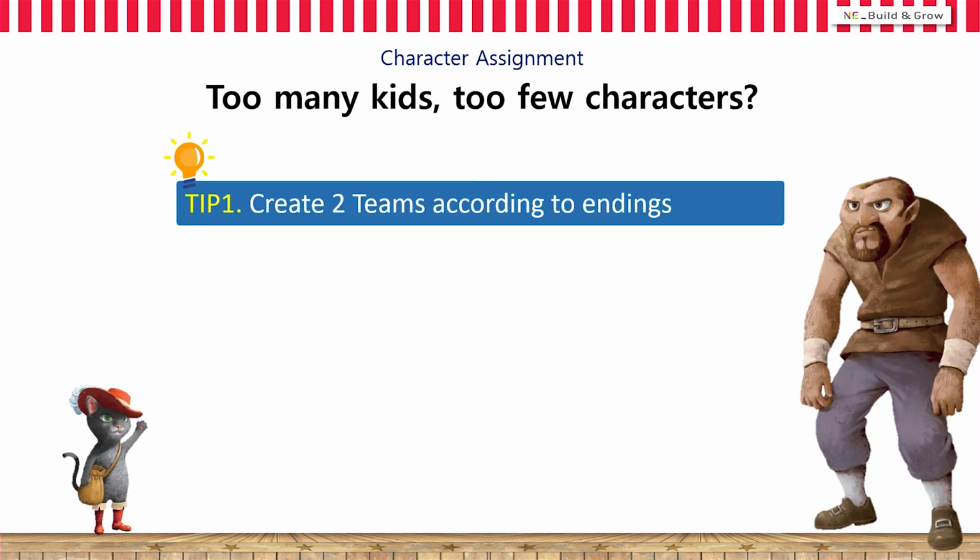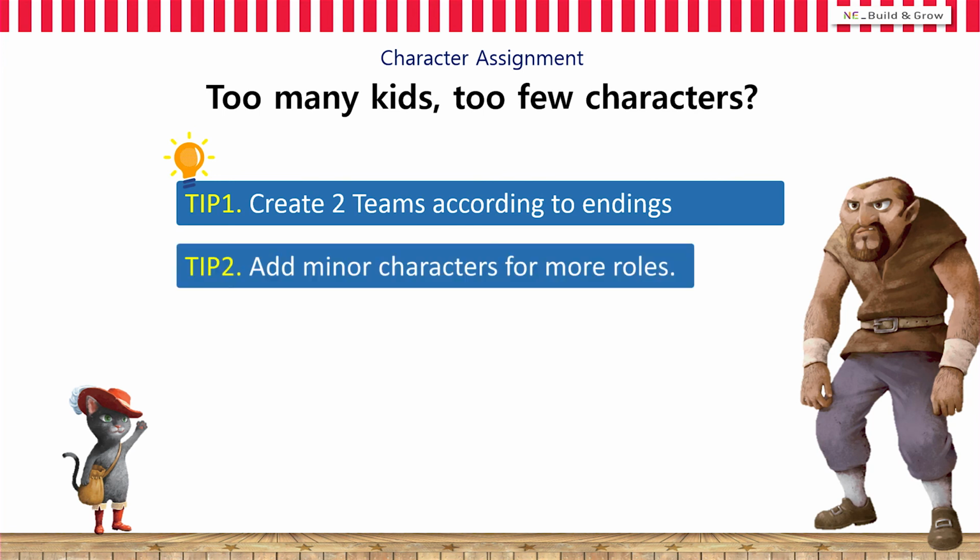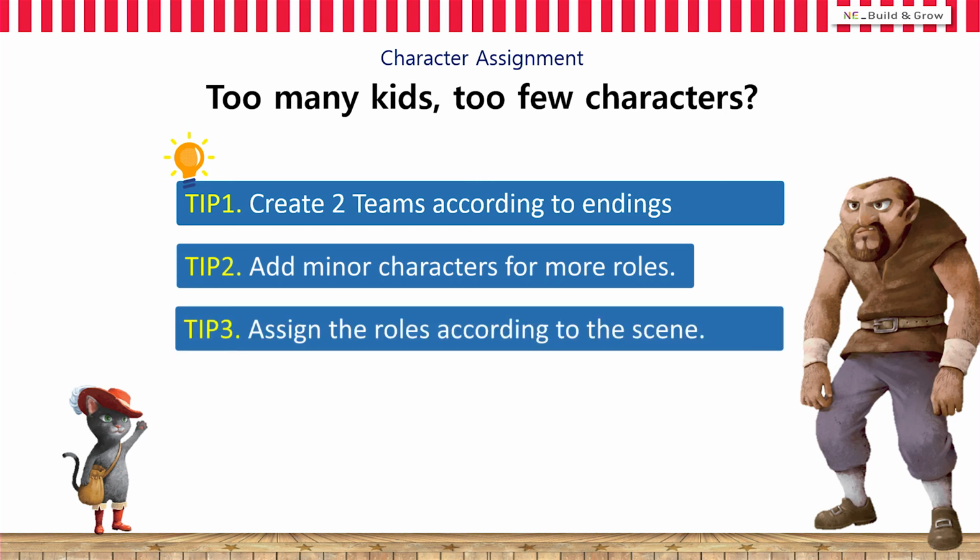Tip number 1. Divide the class into 2 teams according to the endings. Tip number 2. Create additional minor characters to give students more roles to play. Tip number 3. Assign the roles according to the scene rather than assigning one character to each student.